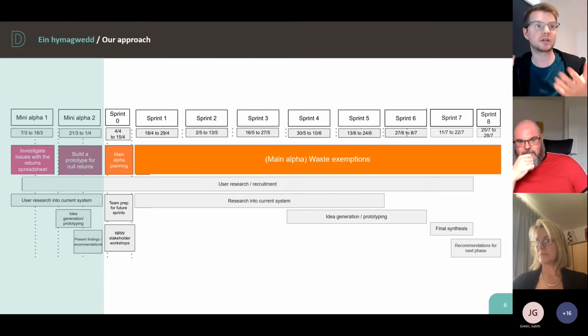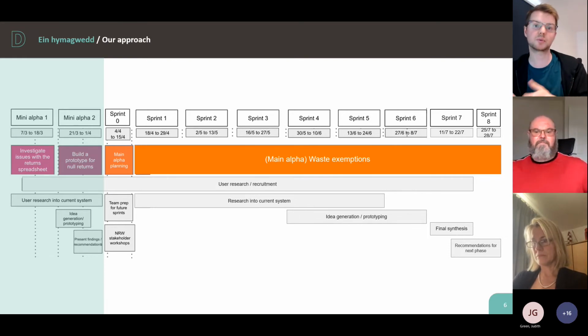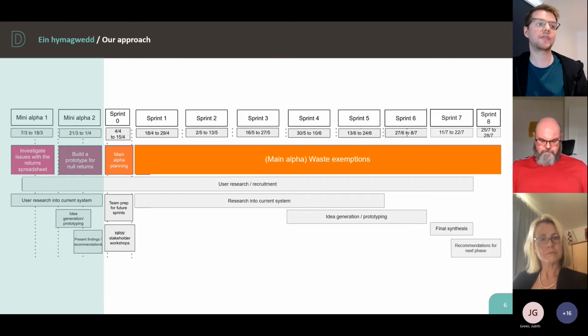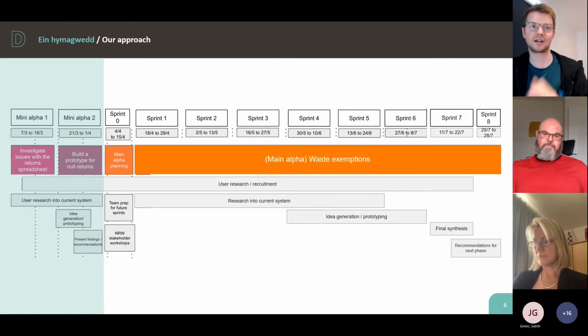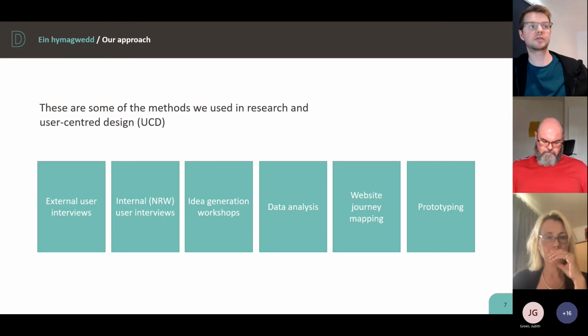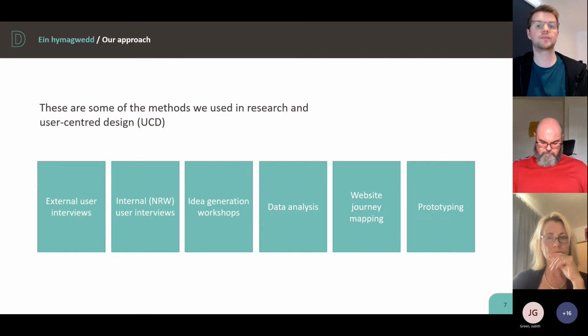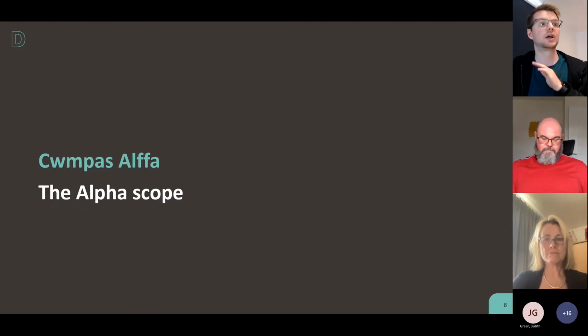We've been doing lots of user research, both with internal and external participants. We've done some idea generation prototypes, which we then tested with users. And this is us doing our final synthesis and our final recommendations. So we did external user interviews, internal generation workshops. We did some data analysis as well and looked at analytics from the website.